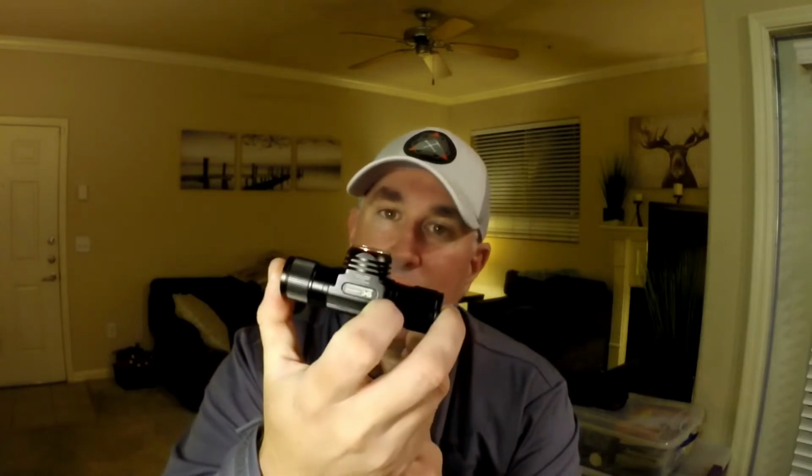I have had this for 2 weeks now. I've put it through the test. I have run it all the way down and the light does not dim as the battery gets more juice taken out of it, which is something that I think is a good thing to have in a headlamp.